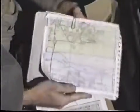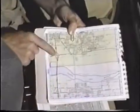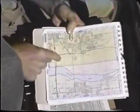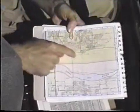It's as simple as looking in the back of your map book. Once you locate your destination, then find the nearest major cross street, and the rest is easy. Just retrace your steps back to your starting location.